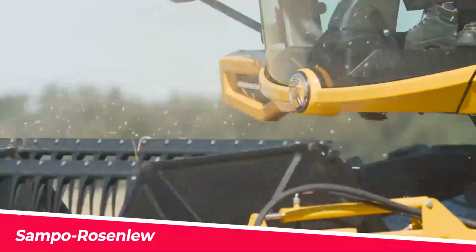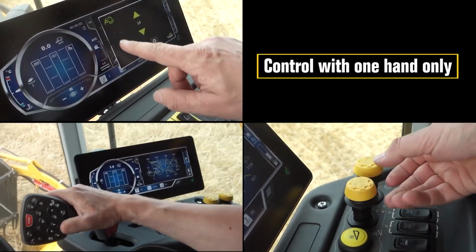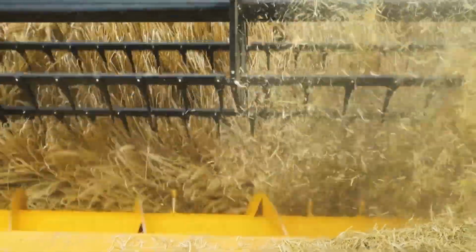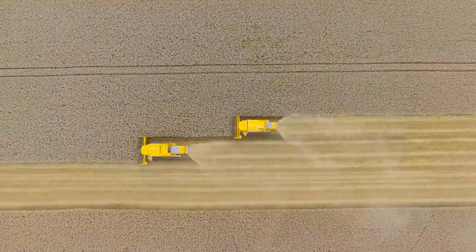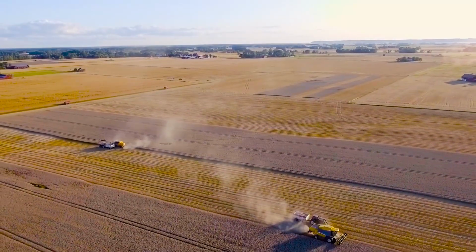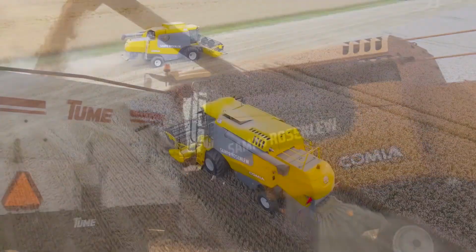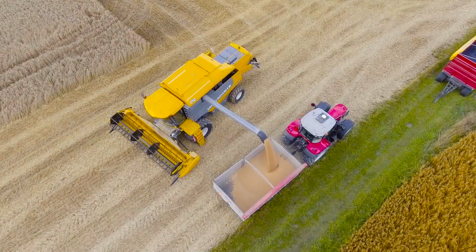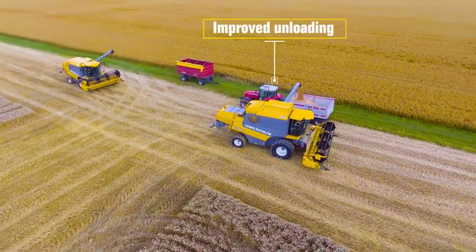Sampo Rosenloo, a Finnish agricultural equipment manufacturer, has introduced the Komiat 12, a high-capacity self-propelled forage harvester that revolutionizes the way farmers manage their crops. This powerful machine can quickly and efficiently gather, chop, and transport large volumes of hay, silage, and other forage materials, dramatically improving productivity and reducing labor-intensive manual work.